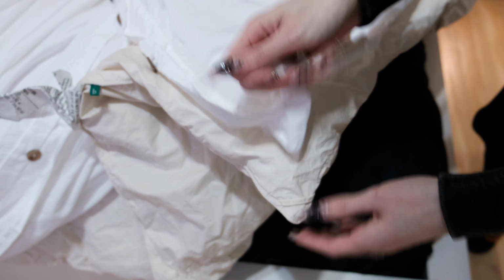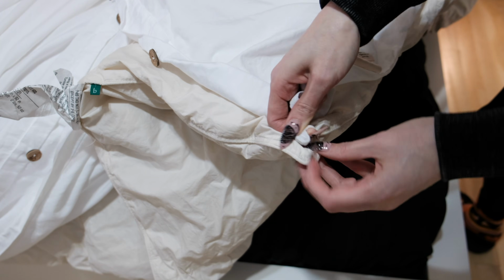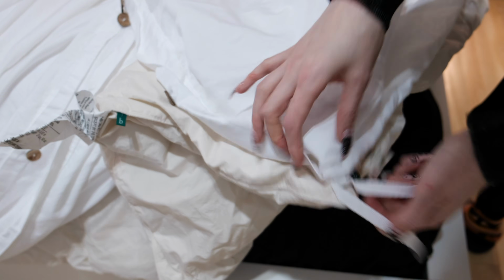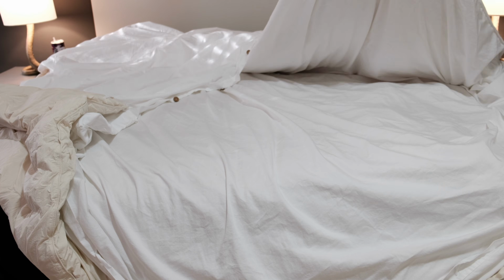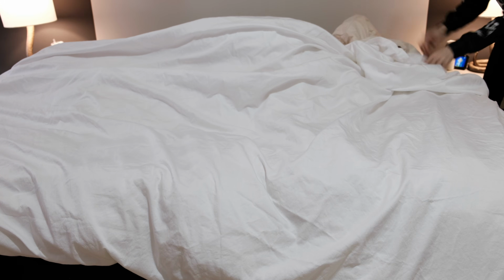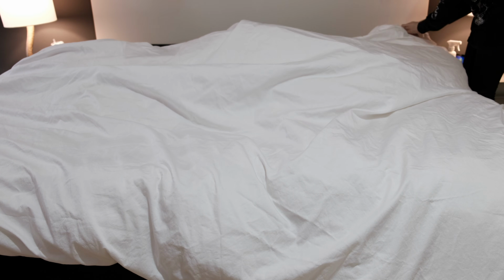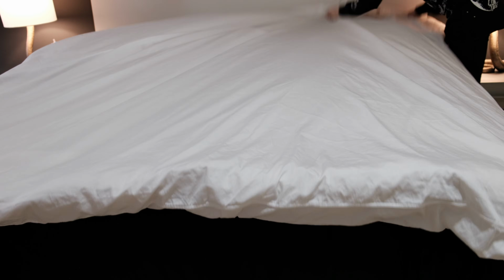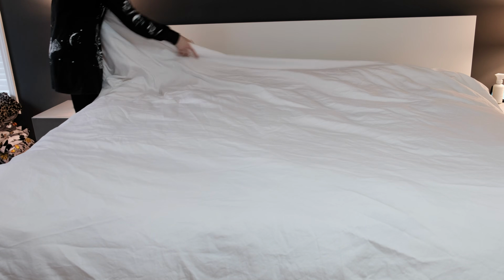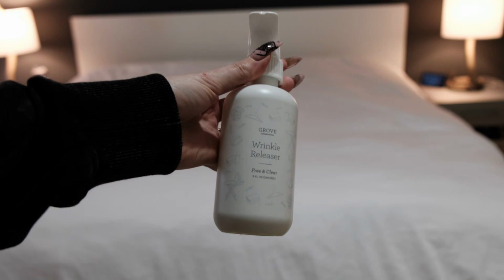Anyways, I'm using my new birch duvet and duvet cover, and I'm so excited because it has these little ties. It has a loop and a tie, so you can tie all the corners and then just turn it all inside out, and then your duvet is in the duvet cover. This changed my life, and none of my other duvet covers or duvets have had this. And if you've watched my videos before, you've seen me struggle with getting my duvet in the duvet cover.